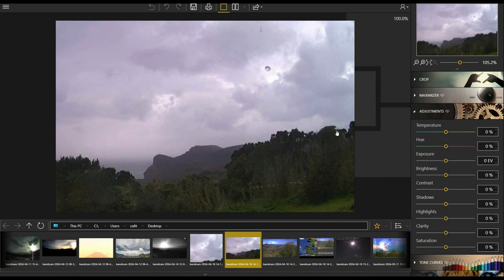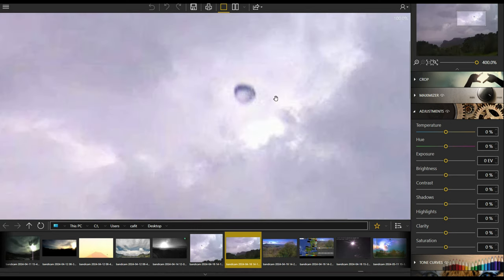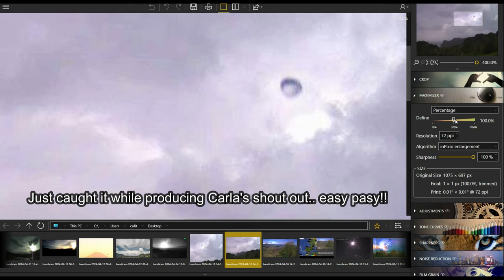Check out this UFO I found. I don't usually look for these, I just happen to find them. Check this guy, I've been filtering it and I just need to show somebody. And you can see it right there. I've already upgraded this to, no, I haven't.